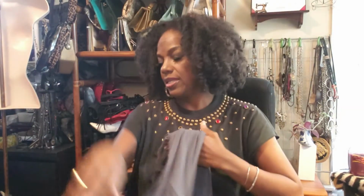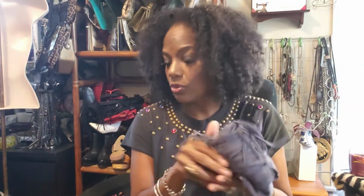Yes, that's really nice. And gray is also a neutral color. You can wear it with everything, in summer, winter. In the wintertime, you probably want to wear it as a layering piece over something, but it'll work for you throughout the year.